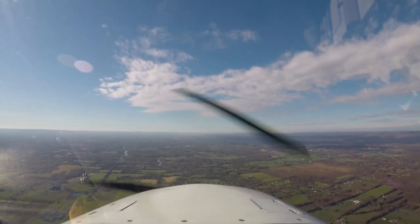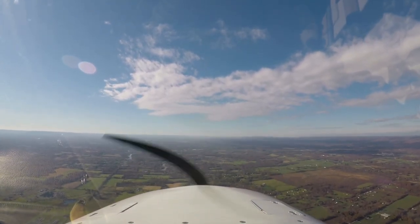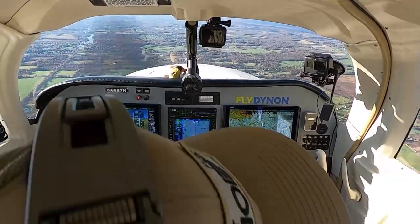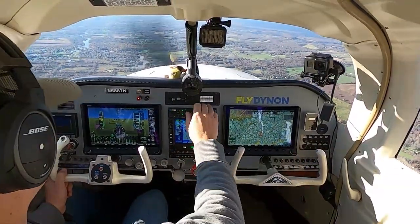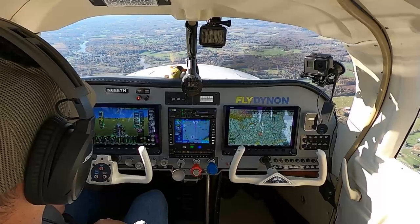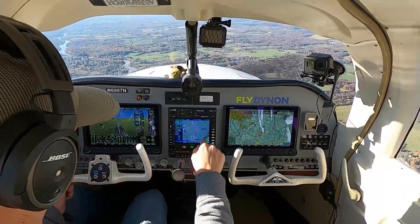All right, we got somebody at 500 feet. I think the Archer is turning. Oh, that's not the Archer, that's Tango Alpha. I don't know who that is. So let's see, I'm approaching altitude. Orange County pattern altitude is 1400. We'll bug that, and if we can't go straight in, we'll go out and make a left. We'll see.